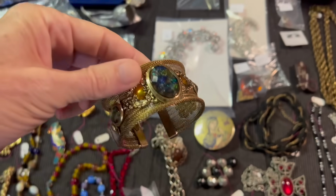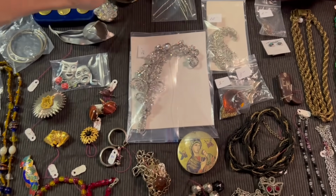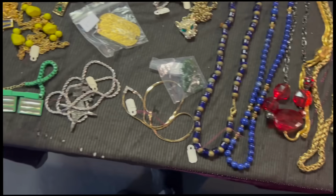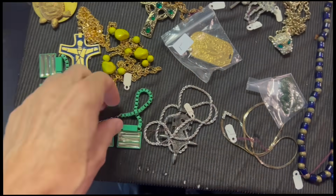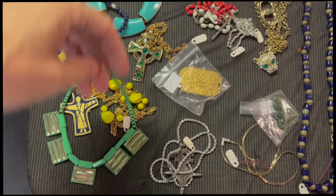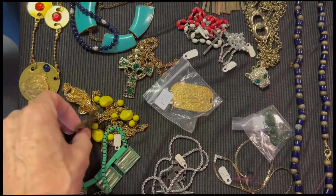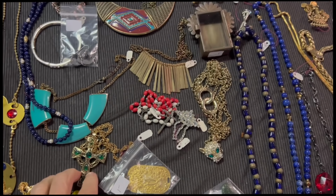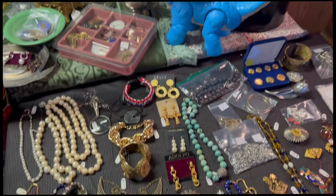This cuff is neat enough looking, but newish. Love the bird. Not a fan of the shiny gold though. That's going to be 80s, 90s. This is a 1940s construction here, but it doesn't look like it would lay well. Modernist cross. Well, lots of jewelry.